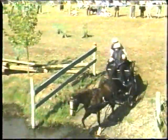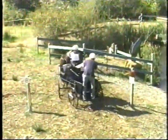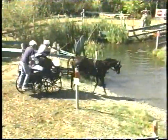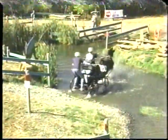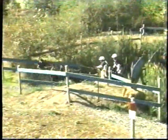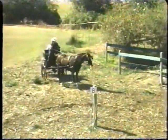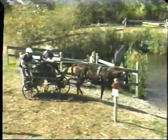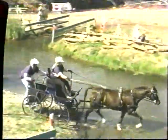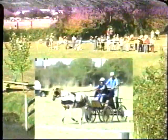So in this obstacle for preliminary level, they only do A, B, and C, and that's because of the fact that the whole thing is in water. In all the other obstacles, they're doing the 5 gates. It's fairly deep at that end. It's regulation. It can be about 18 inches, and that's the maximum that it's allowed to be. This end, it's only a few inches. But of course, the horses don't know that, do they? No, and you see, by the time a few competitors have been through, you can't see the bottom. So that makes it harder for the horses.